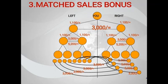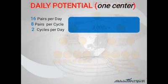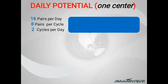This investment is a one-off investment, one in a lifetime. Okay? But the company has something we call a safety net, a safety limit. The company says, for it to remain stable in the market, you can only make up to 16 pairs per day. 16 pairs per day.